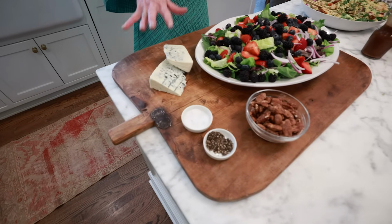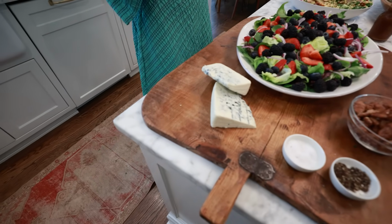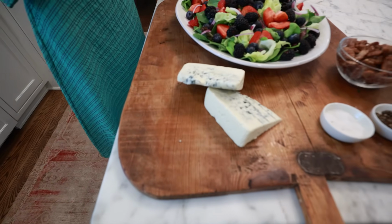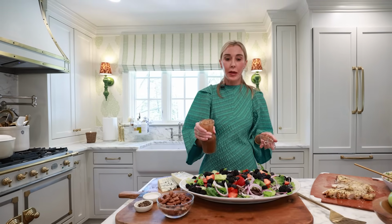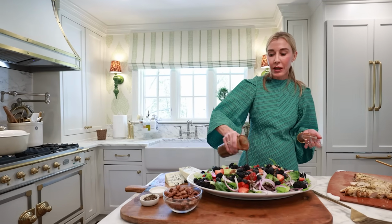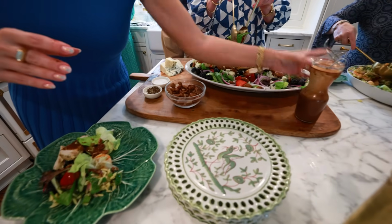I've got some really pungent gorgonzola, which is gonna mix really well with the sweetness of the berries and the pralines. And then I've made my blackberry vinaigrette. And I'm gonna top it all off with rosemary chicken. So at this point, I'm gonna drizzle a little bit of the blackberry balsamic vinaigrette over top. You don't wanna give it too much of a soak because I'm gonna individually serve this at the table and let people put on as much as they'd like.